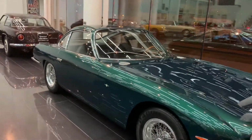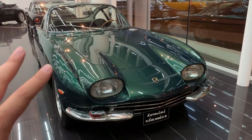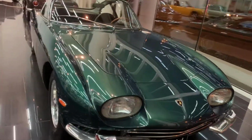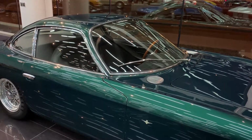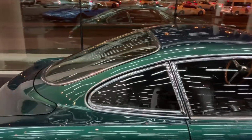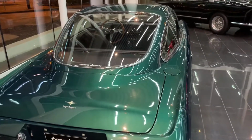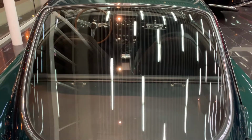And now let's let the profile of the car sink in. We got this weird nose, but at the same time it does have that sort of triangle that all Lamborghinis have. And the coolest part about this car for me is the greenhouse, the body of the car, the way the windows are made. It's like a bubble, and you can really see it from the back. The roof is quite high, which creates a greenhouse effect inside the cabin.